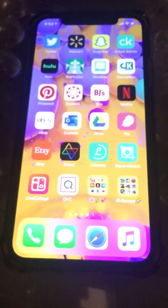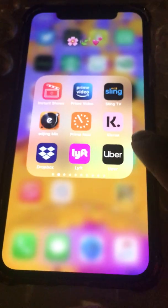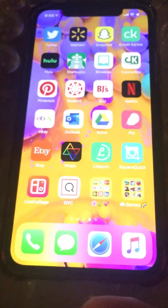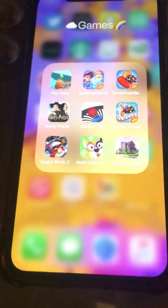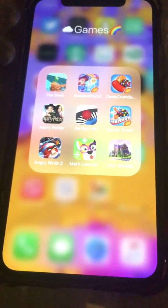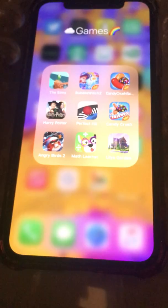And then I have just like my random folder app here, and it's literally random. I have so many different things in here. I'm not gonna get into that. And then I do have some games that I do play. I did the math learn for my daughter, but the rest is games that I play periodically, if I'm bored or something like that. These are some of the games that I play.